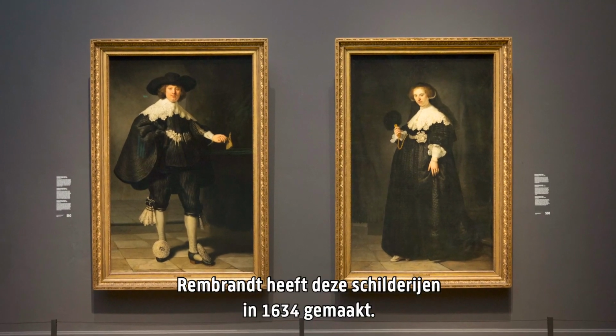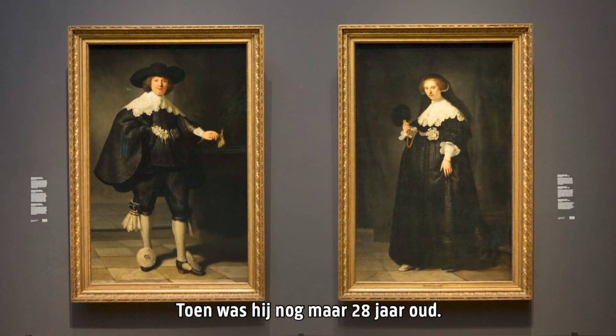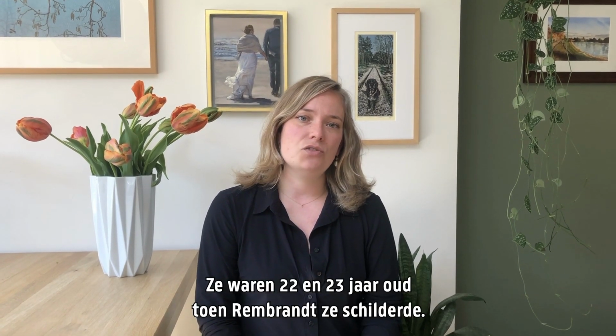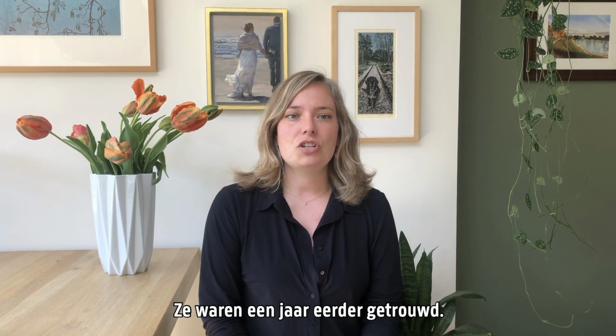Rembrandt painted these paintings in 1634, when he was only 28 years old. He had just settled in Amsterdam. Marten and Oopjen were even younger. They were 22 and 23 years old when Rembrandt painted them. They had just gotten married a year before.